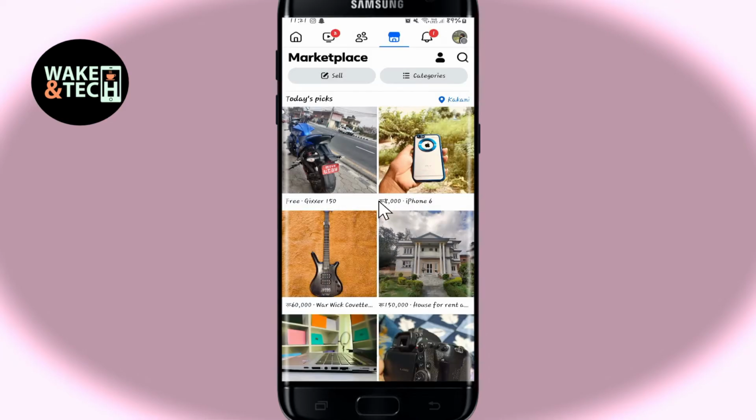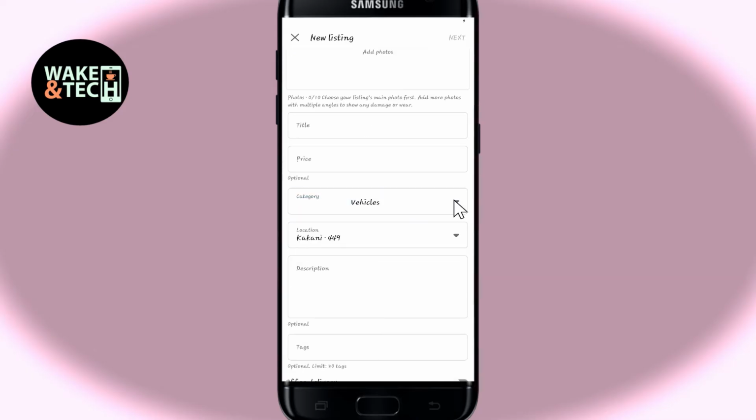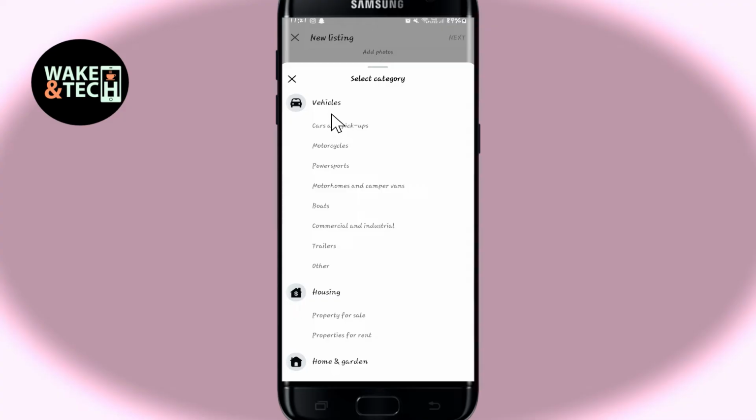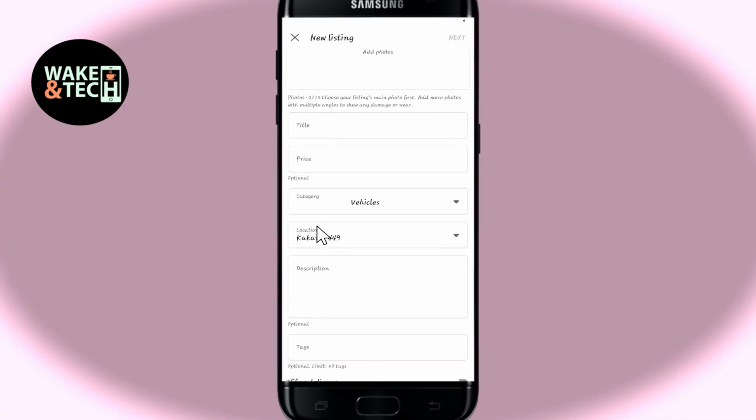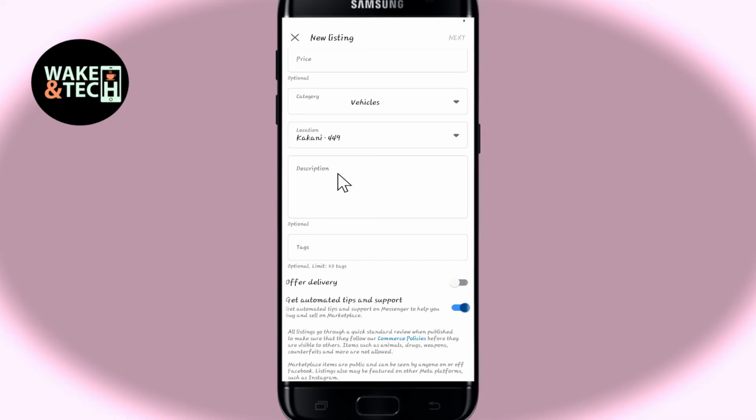After choosing the appropriate category, you will be asked to add the photos, as well as the title, and set up your price. Now, underneath categories, you can further define what kind of vehicle it is, and then enter your location within the location drop-down menu. Finally, enter the vehicle description in detail within the description box, and you may also add any tags to help drive traffic into your ad within the tags box.